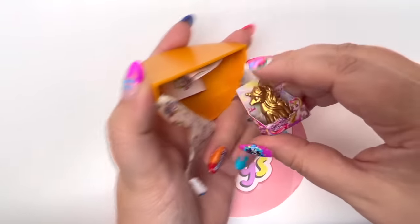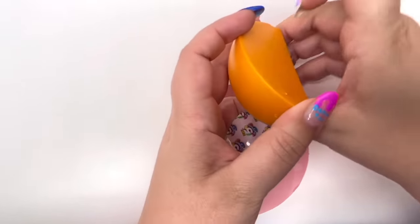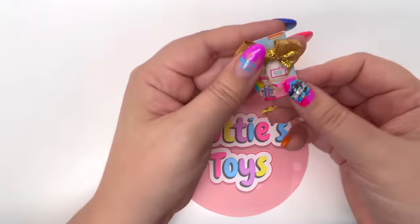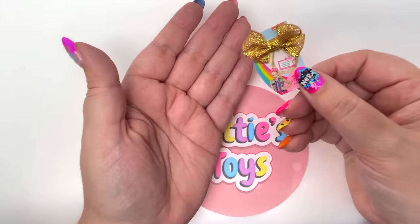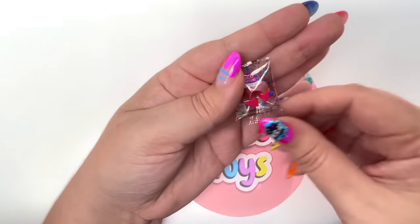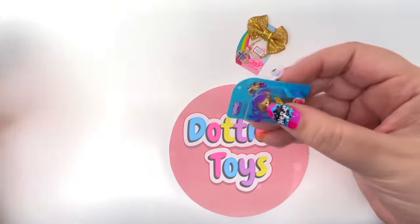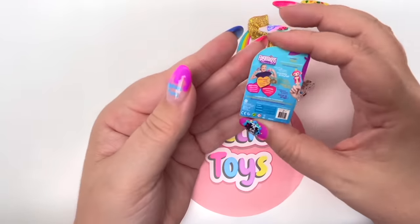Ooh, we have another one of the Sparkle Girls. We have some more of the washable paint. Woo! A new piece! We have the gold JoJo bow. Oh, that's so awesome! Oh my goodness! We have the rose gold lucky fortune. Here is our last slice. Ooh, what's this? Another new piece! We have the gold fingerlings.